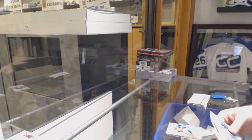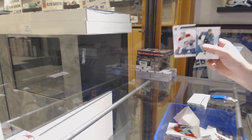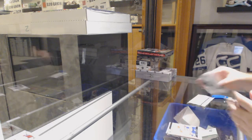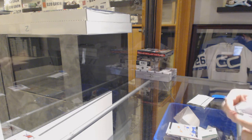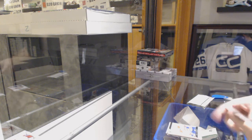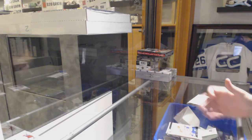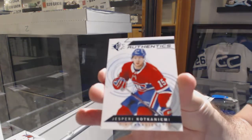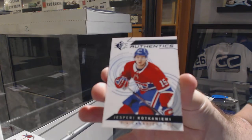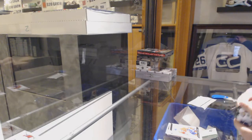Craig Anderson for the Sens. Authentic rookie authentics of Noah Juulsen for the Montreal Canadiens. We've got on our rookie authentics of Kotkaniemi. Kotkaniemi. They're blue? Fair enough.